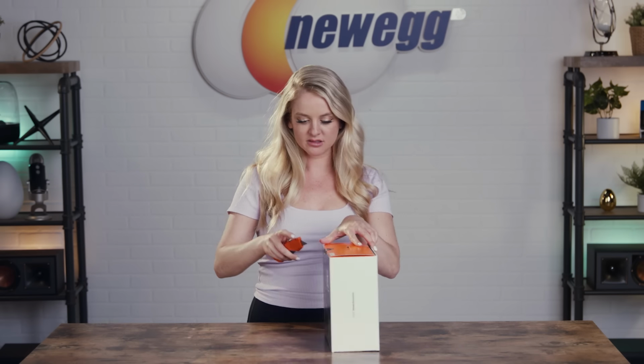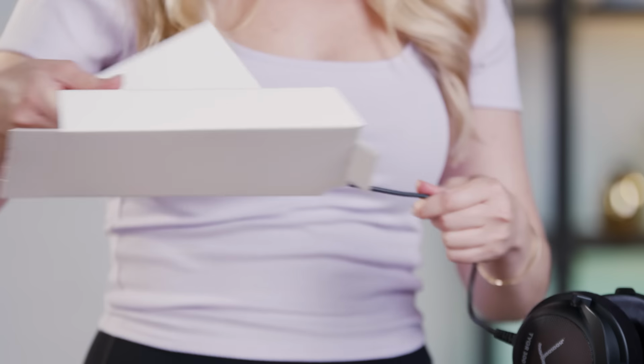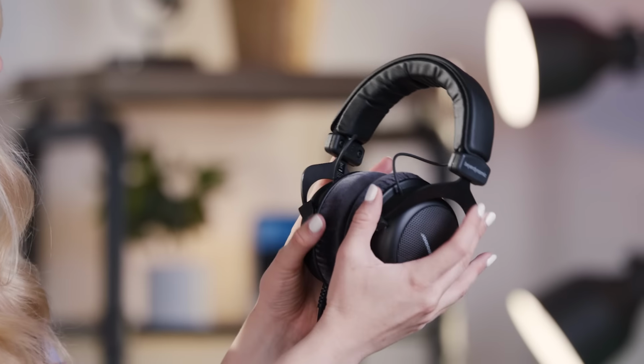Let's unleash the TYGR 300R headset. It's time to unbox this. So let's slice this open here. This is your product information guide. The headphones come with a 1/4 to 1/8 inch microphone jack. And here we have your headset. And that's everything that comes in the box, so let's get into the specs.